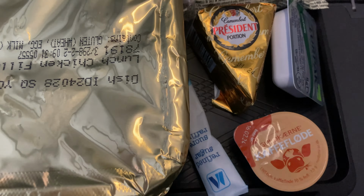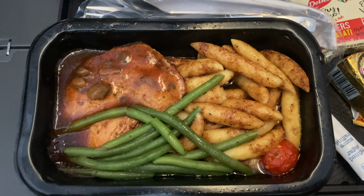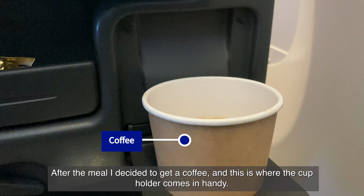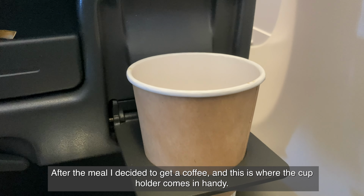So today's main meal, as you saw on the menu, is roasted chicken. I'd say that this is actually a pretty decent meal. After the meal, I decided to get some coffee, and this is where the cup holder comes in handy.